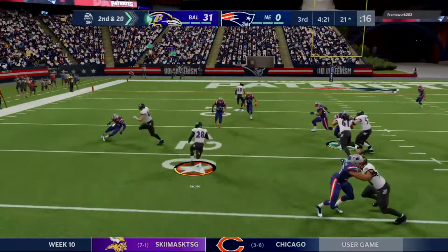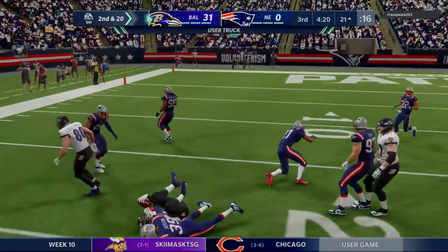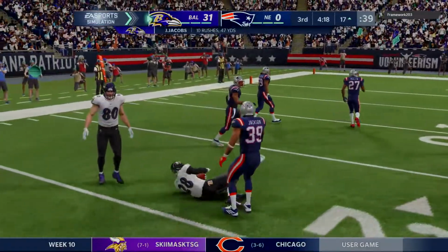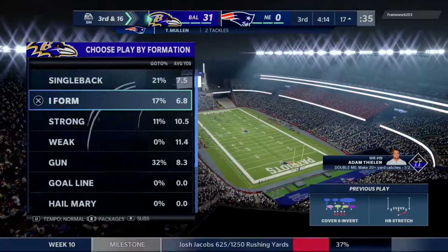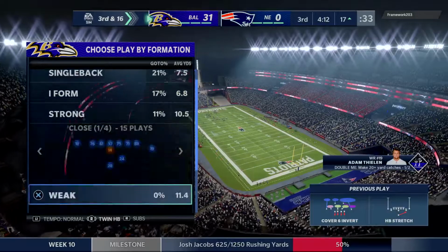On 2nd down, Jacobs. And he was able to shed the tackle, but the reserves come in for the stop. Give him 4 yards there, but still in a big hole. 3rd and long. Gain of 4.